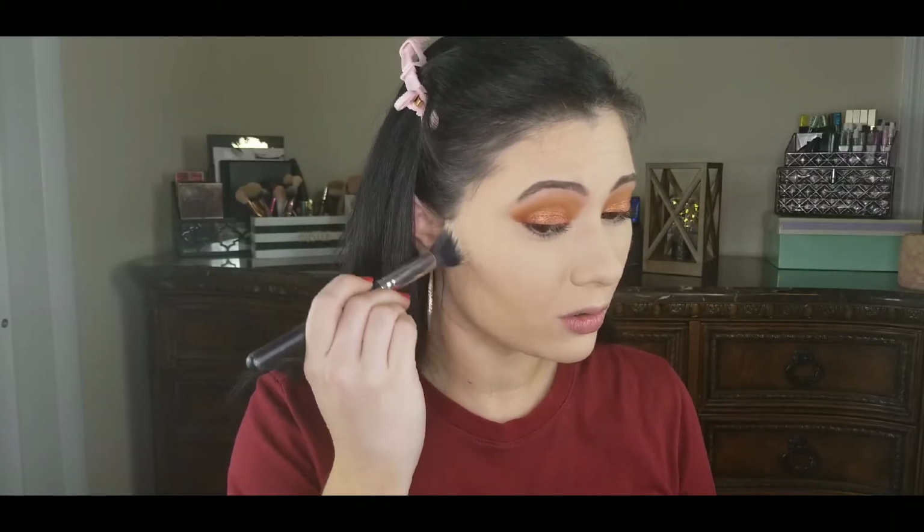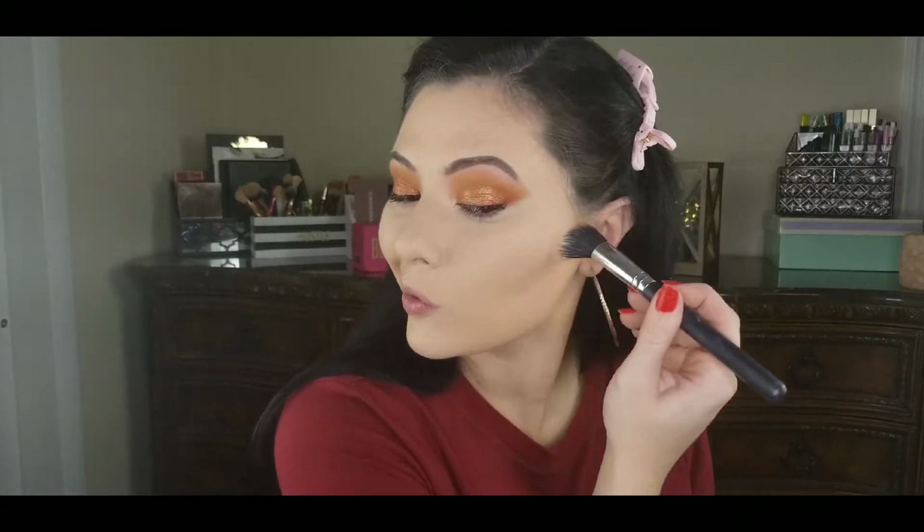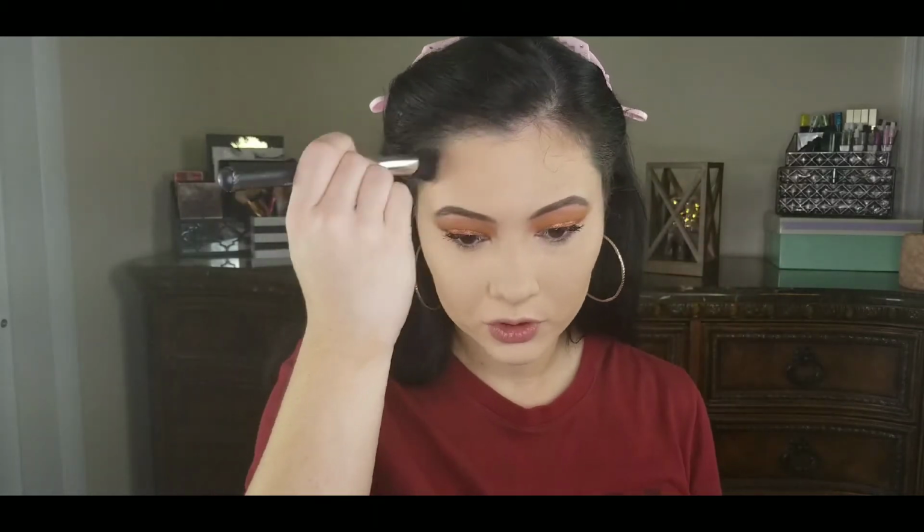If you get way too much contour like I did, what you can do is you can pick up a stippling brush and start doing that. And then I just kind of try to transfer some up here, wherever else.